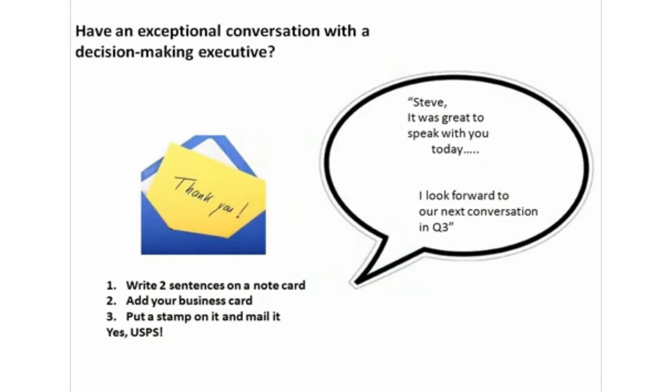I feel like this is a stunning revelation, but think about this for a minute. Until you mail your business card to someone in the old-fashioned snail mail, they do not have anything of substance other than a call or an email from you. You can put yourself on someone's desk by sending your business card, and I'm stunned at how few people ever do this. I'm talking about a 2-sentence handwritten card, and if you did 5 of these a week or 10 of these a week, your sales would go up. I promise it. I see it work.